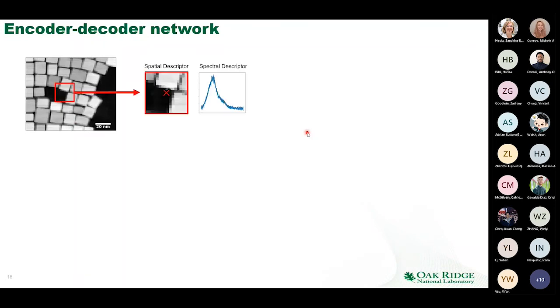Question becomes, can we extend it further? For example, we used our autoencoders in order to discover the building blocks of the graphene. And of course, we can use it across the board. We can discover the building blocks in ferroelectrics and so on and so forth. Can we use the same approach to build the structure property relationships? And the answer is it's absolutely doable.